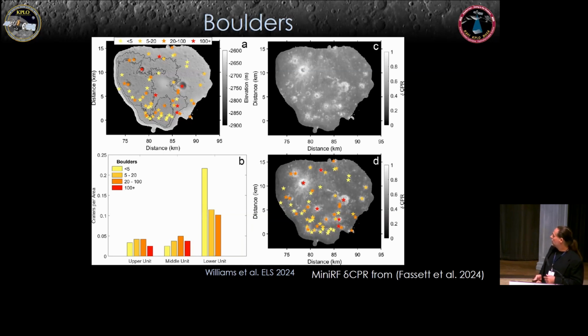And they do correlate really well with radar. So this is from Caleb Fassett's latest release data on the Mini-RF. And you can see everywhere where we see boulders, we see bright CPR. And so that would imply that all the bright returns we're seeing, at least in Faustini, are related to these boulders. But we see that's not a random distribution.